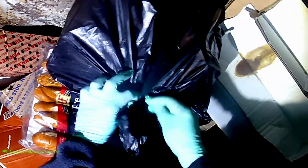Some bread. No. Banana in pajamas. Oh, this is heavy. Wonder what's inside. And what we got in here? Yeah. Seems somebody went shopping. Oh, jalapeno. Let's get that. Maybe take the whole bag, just look inside.